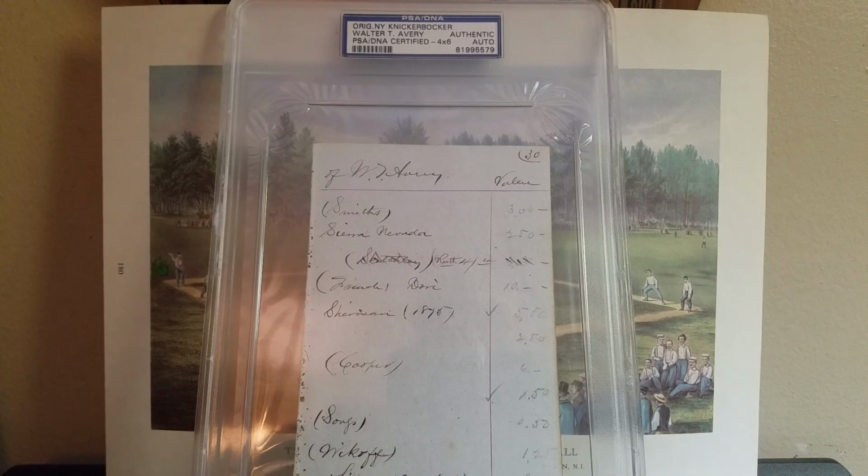And if you want to talk about New York baseball history, the Knickerbockers started it. So you really can't go further back than a Walter Avery signature, unless all of a sudden I started making a lot more money and I could afford an Alexander Cartwright signature. But that's not happening anytime soon. In any event, I'm so happy that I didn't spend the big bucks on one of the other ones and that I got this for $220.